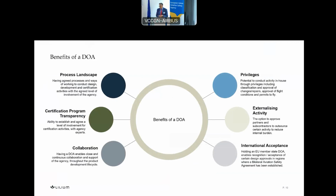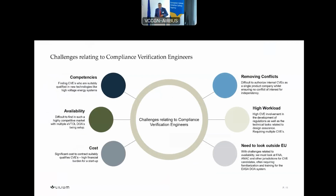And then the international acceptance, once again, as mentioned, is key and critical to what we're doing, being an EU registered DOA and utilizing those bilaterals, working arrangements, and technical cooperation. So some of the challenges, which may be familiar, in fact, some of the challenges were also touched upon by Eva in her presentation earlier this morning.